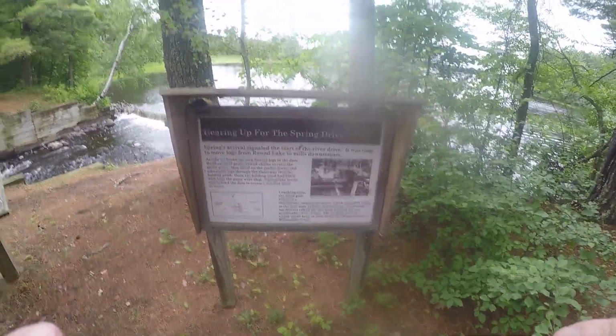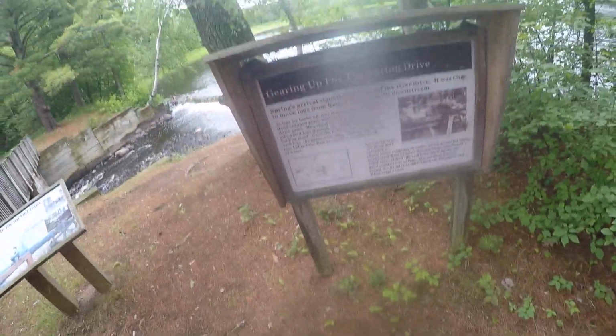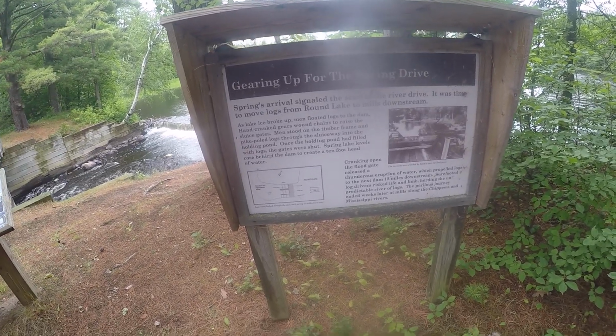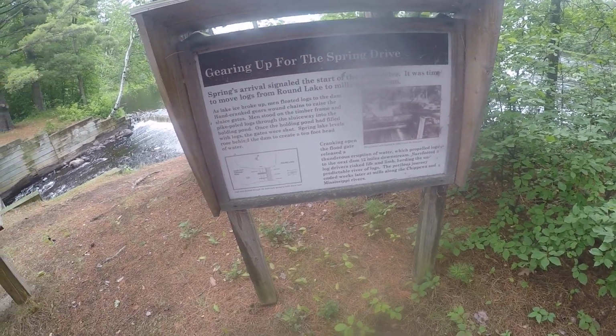Here we're at a dam on Round Lake. This is gearing up for the Springs Drive. Springs arrival signaling the start of the river drive. It was a time to move logs from Round Lake to the mills downstream.